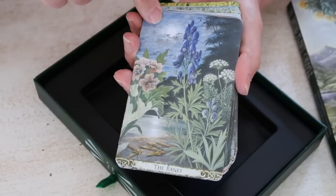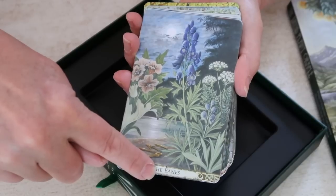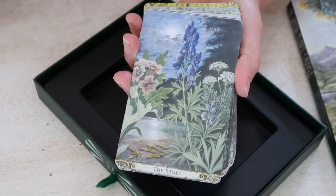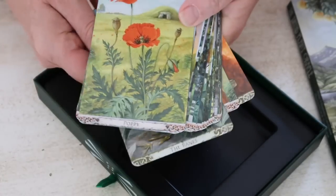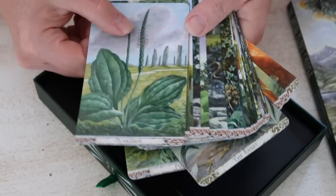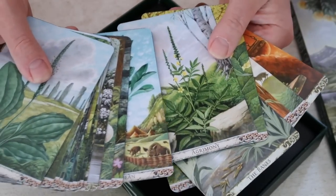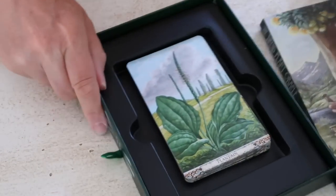A few of the cards in this deck include multiple plants. So for example, the Banes includes 3 of the more, I'm going to call them dangerous, toxic plants, and perhaps we'll look at this card a little bit later. But most of the cards, there may be other plants in the background, but they focus on one plant. So there are a few cards with 3 plants, and most of the cards have one plant. So that is the Druid Craft Plant Oracle.